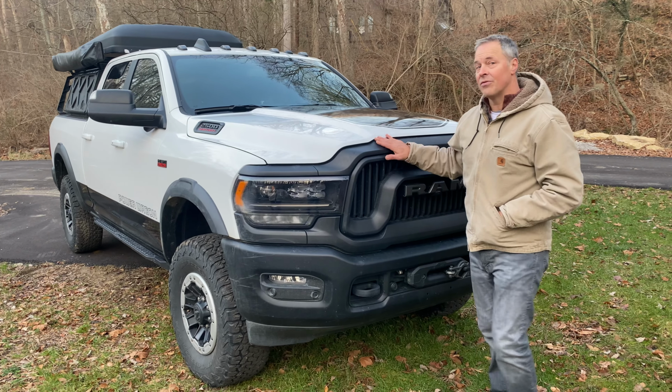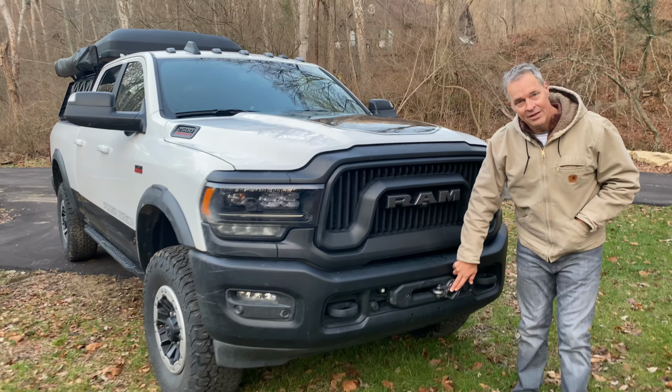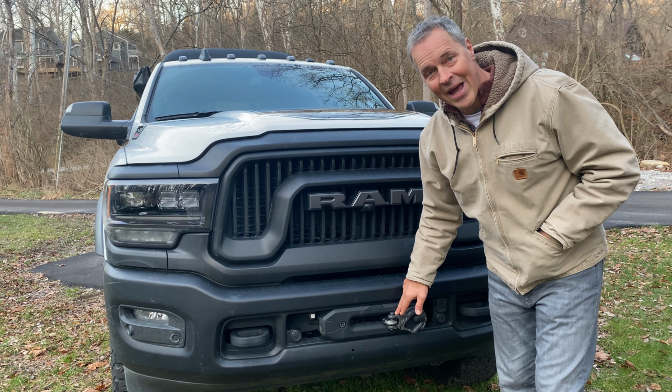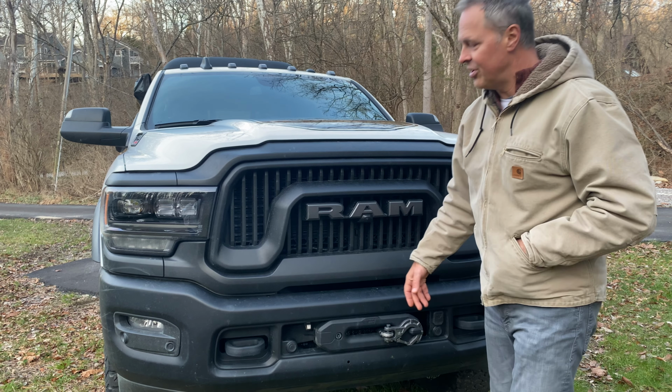There are so many things on this vehicle that come stock that you don't have to buy after the fact. One of them right here is a winch. Pull this sucker out, hook it to a tree, pull yourself out when you're stuck. Not a winch, a winch. It comes stock, I didn't have to pay extra for that. It was a good deal.